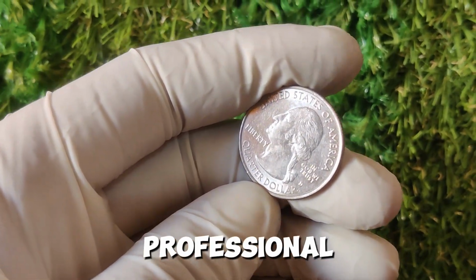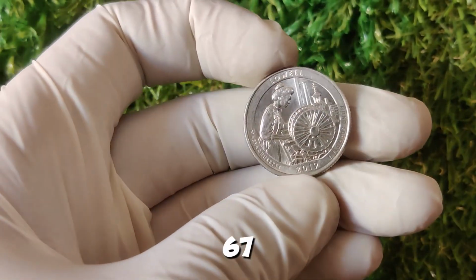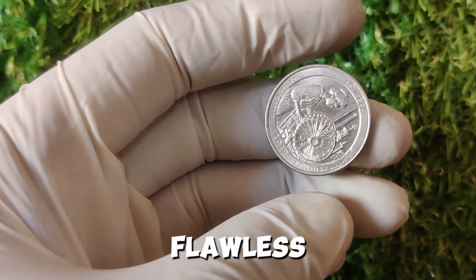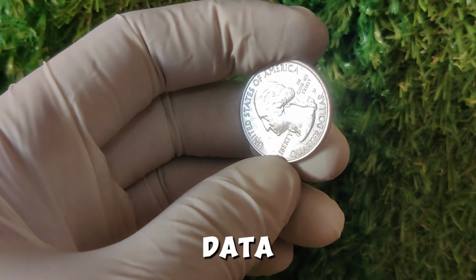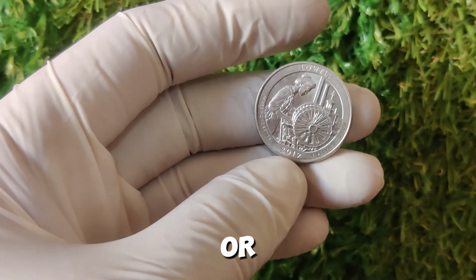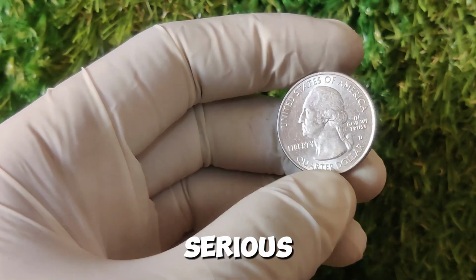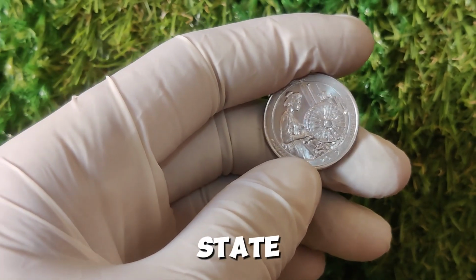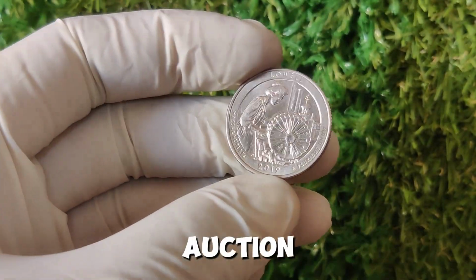Coins graded by professional organizations like PCGS or NGC as mint state 67 or higher are exceptionally rare. A flawless or near-flawless coin significantly increases in value. According to coin census data, there are very few examples of the 2019 D Lowell quarter in perfect or near-perfect condition. This scarcity drives up demand among serious collectors. In fact, one of these coins in mint state 68 recently sold for over $107,000 at auction.